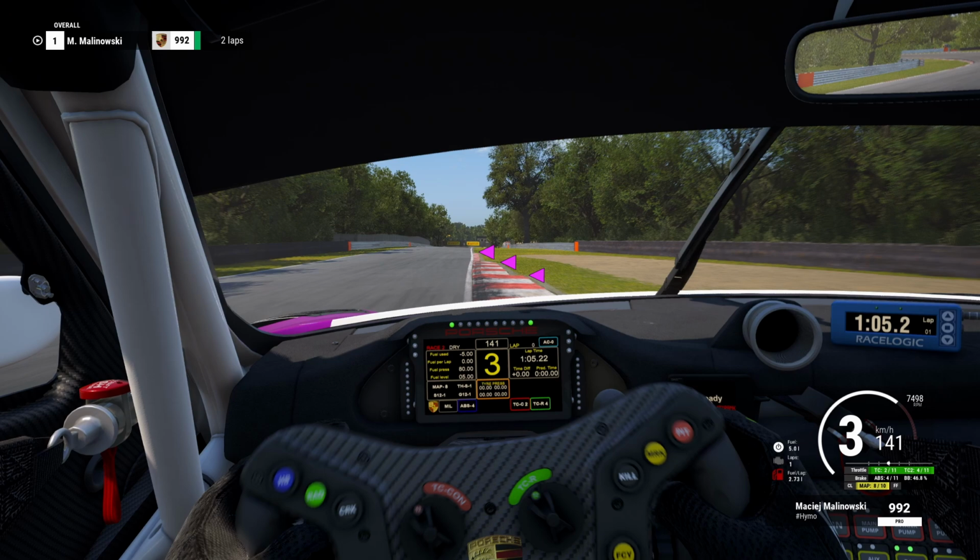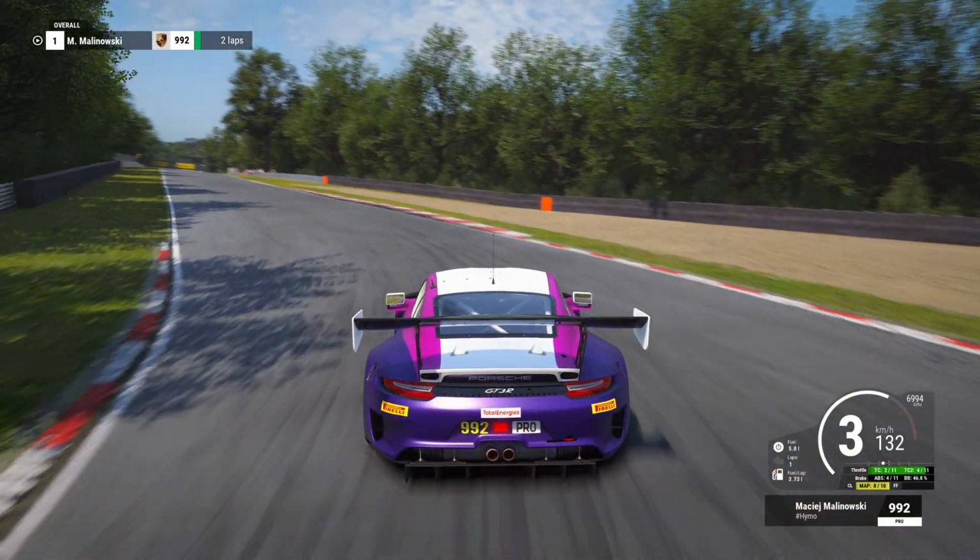So use all that width of the curb to your advantage so you can clear the corner as fast as possible, but then you have to come back onto the track as quickly as possible, not to go over the gravel, the grass, where the car can easily go jumping.